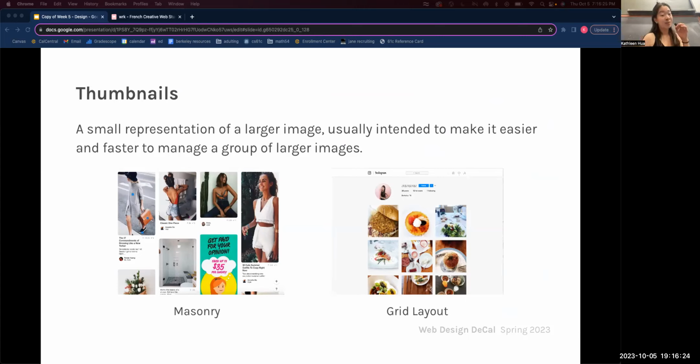The pros of a masonry thumbnail are that you can show entire items and support items of variable sizes, in terms of width and height. But then we also have the grid layout, on the right, which is very common on Instagram, where images are automatically cropped into a specific shape. Usually with Instagram, we have a square. Since it's cropped into a shape, we don't have to worry about differing heights if we're aligning our shapes. So it makes our layouts nice, clean and very aligned.